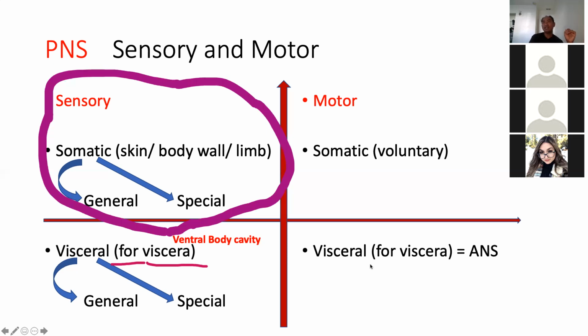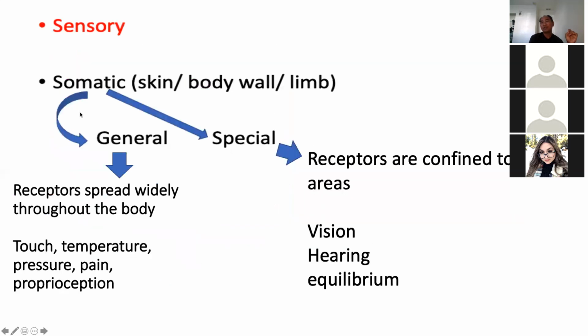So let's go and dig into somatic sensory. Yeah, so we are just going to look into this one quarter of the peripheral nervous system, which is the somatic sensory nervous system. As we know, we will have general somatic and special somatic.